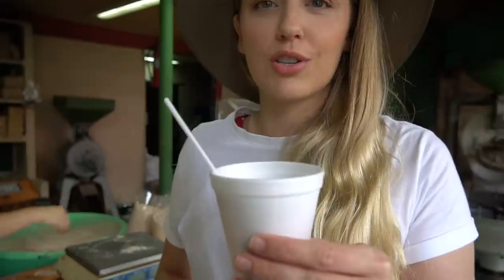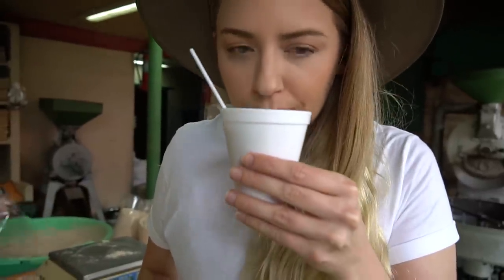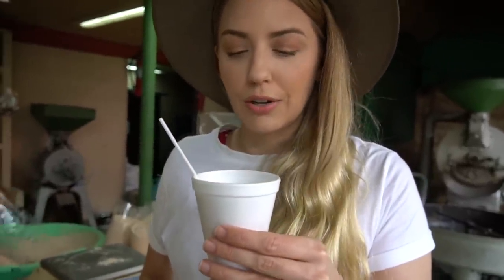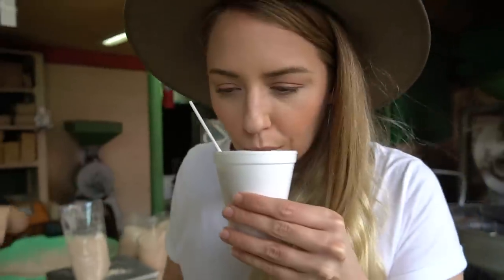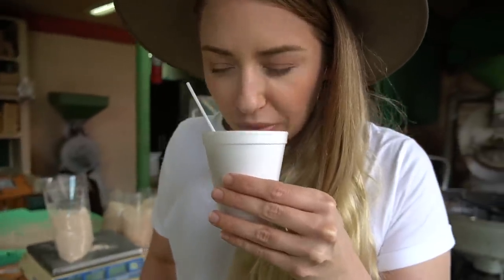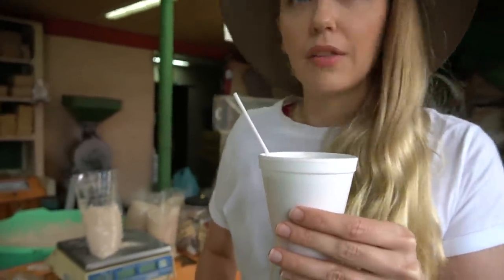Okay, this is my first try of Costa Rican coffee. It smells really good. I've gone straight up black, no sugar, no milk, no messing around. Oh, that is good. That's really good.